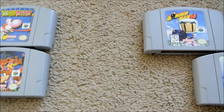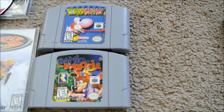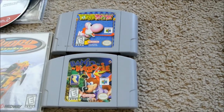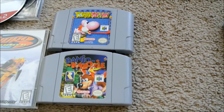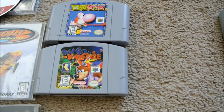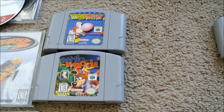But I went to another sale, and there were some more quality titles here. And the lady just had a bunch of knickknacks and toddler stuff, but in the toy bin, I found Yoshi's Story and Banjo-Kazooie, 50 cents each. That's crazy.